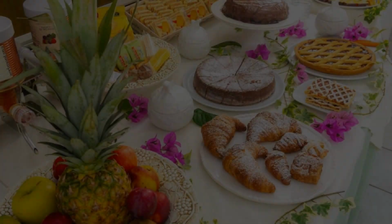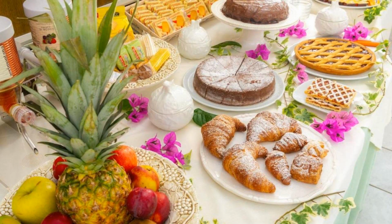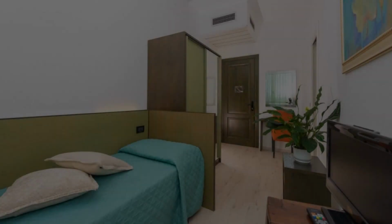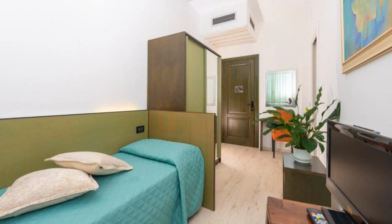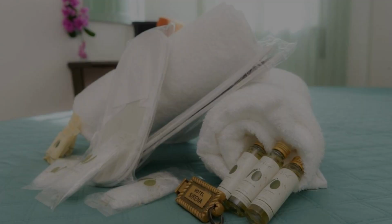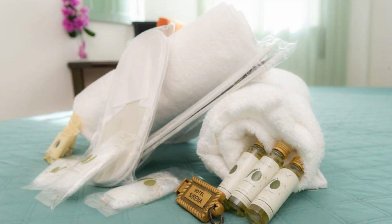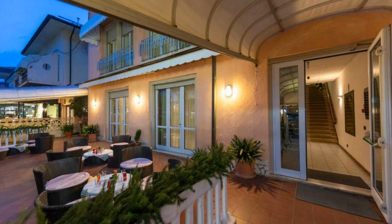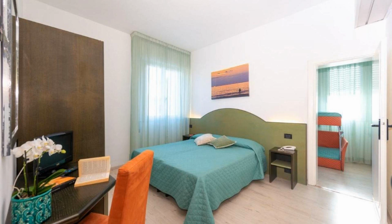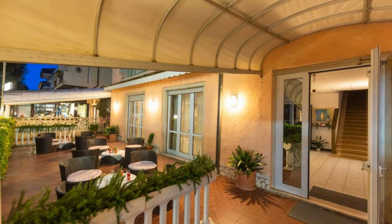The check-in time of this hotel is 2 p.m. and the checkout time is 10 a.m. Pets are allowed in this hotel. The hotel accepts major credit cards and reserves the right to temporarily hold an amount prior to arrival. Guests are required to show a photo ID and credit card at check-in.